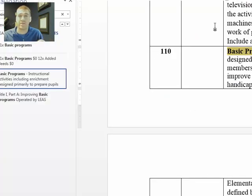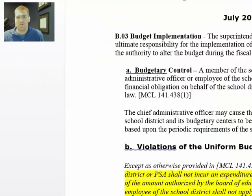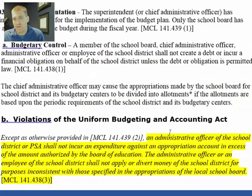So if we went back to the accounting manual, it's right here. An administrative officer of the school district or PSA shall not incur an expenditure against an appropriation account in excess of the amount authorized by the Board of Education. The administrative officer or an employee of the school district shall not apply or divert money of the school district for purposes inconsistent with those specified in the appropriations of the local school board.